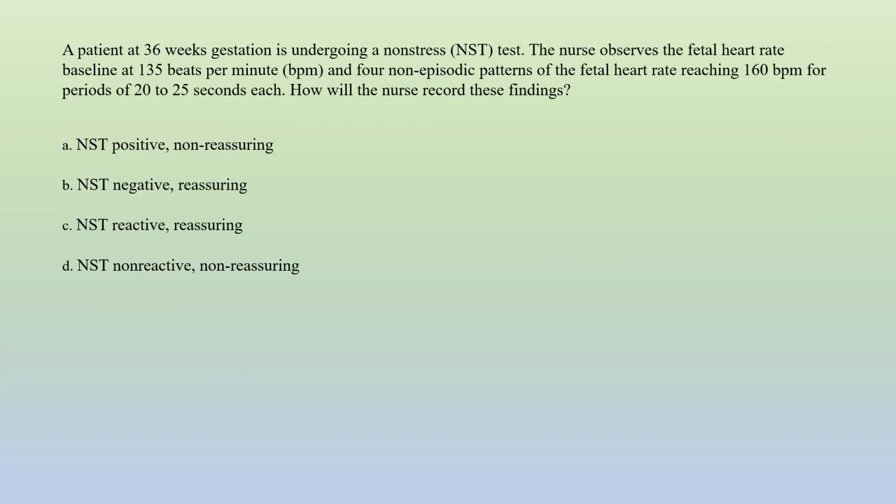A patient at 36 weeks gestation is undergoing a non-stress test (NST). The nurse observes the fetal heart rate baseline at 135 beats per minute, BPM, and 4 non-episodic patterns of the fetal heart rate reaching 160 BPM for periods of 20 to 25 seconds each. How will the nurse record these findings? A. NST positive, non-reassuring. B. NST negative, reassuring. C. NST reactive, reassuring. D. NST non-reactive, non-reassuring.